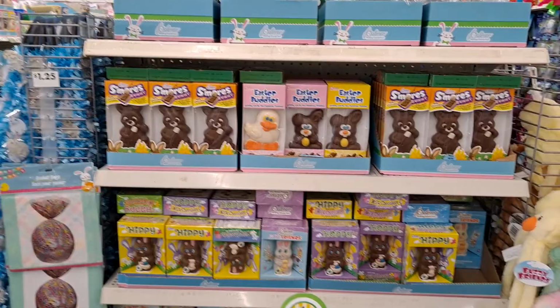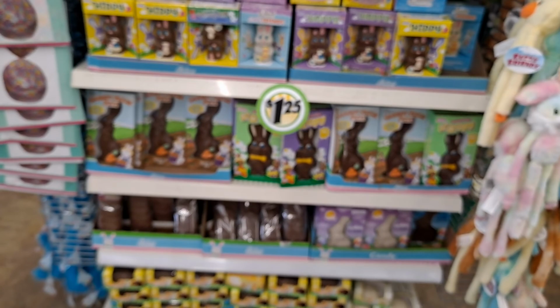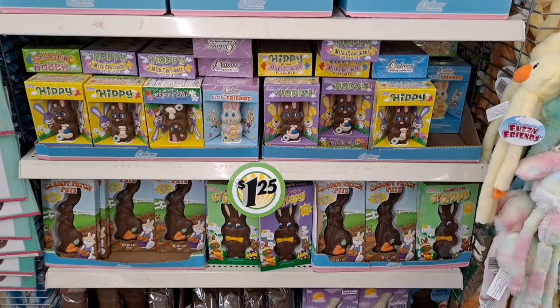So, oh, look. Oh my gosh, the Double Crisp bunny pops. Those are good. And then the chocolate bunnies. I like chocolate peanut butter bunny myself.